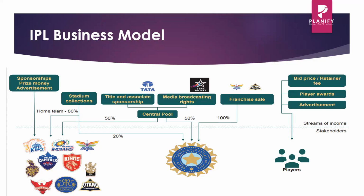If, let's say, 10 crore rupees is generated as revenue from the sale of tickets for a Gujarat Titans match at Narendra Modi Stadium, 80% of that, like 8 crore rupees, will be given to the team itself, Gujarat Titans, and 20% is kept by BCCI. That is the structure, and the same is the case with all other teams. For CSK it is the same, 80%, 20%. On CSK's home ground, whenever revenue is generated from ticket sales, 80% will be given to CSK. So this is one income stream.